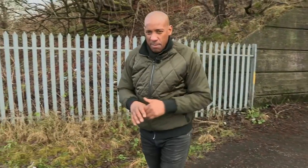Now, I'm here to see a plot of land which is 2.6 hectares on this busy, noisy road, but only has a guide price of £8,000. Let's go and see what you get for your money.